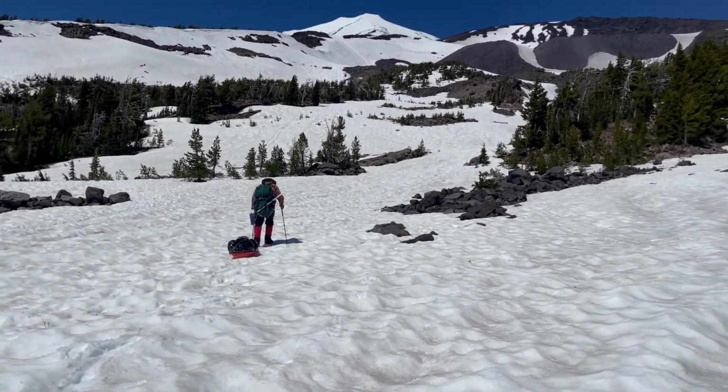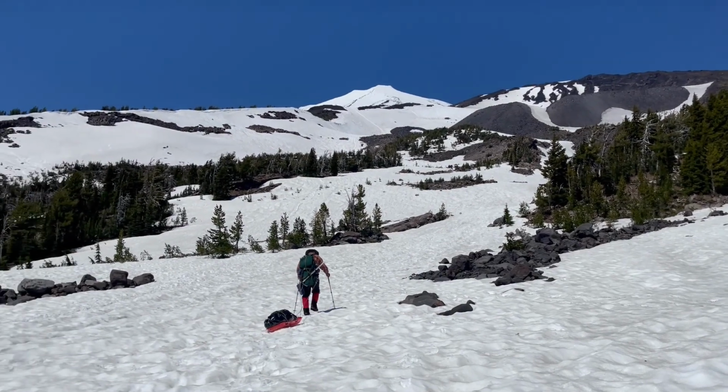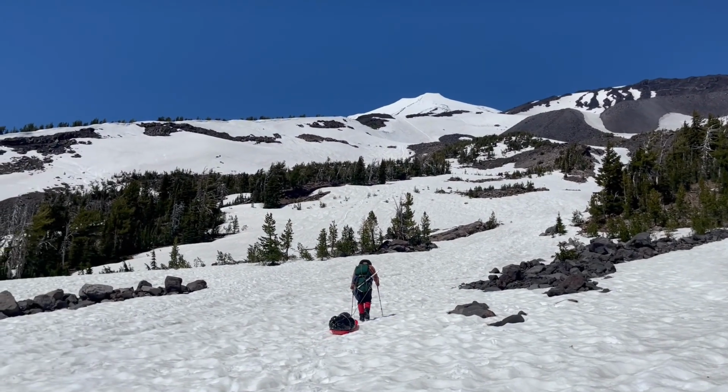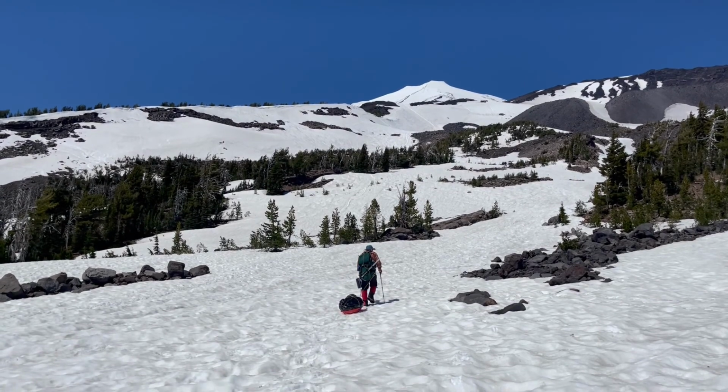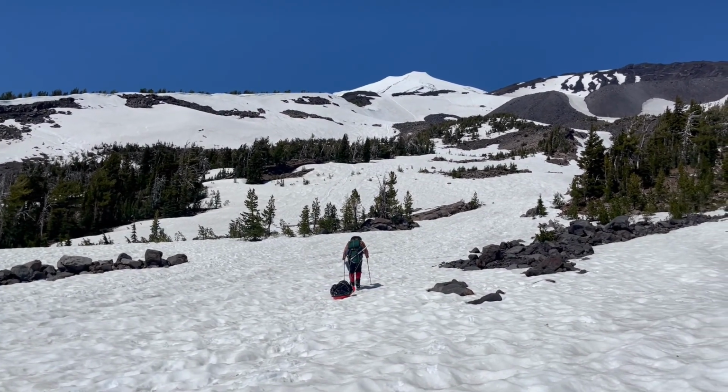Anyway, that's the check-in for now. Enjoying the snow climb. We might camp in those trees, like 2 sets of trees above Roger's hat. So I think that's where we're headed for now. All right, take care, bye.